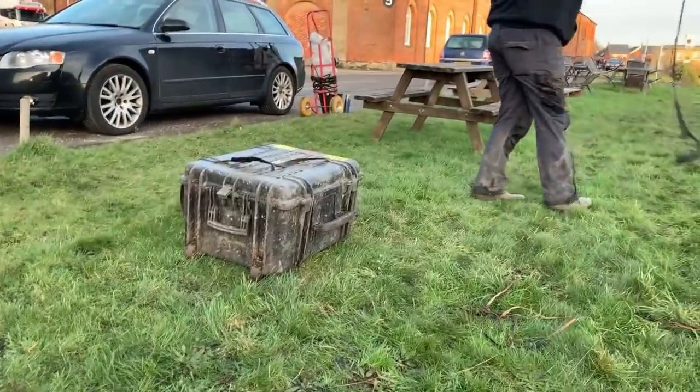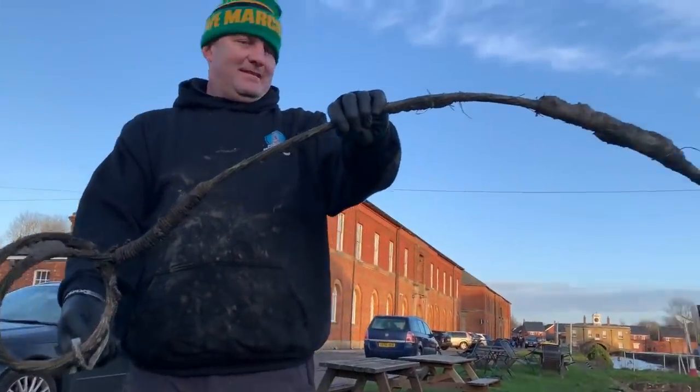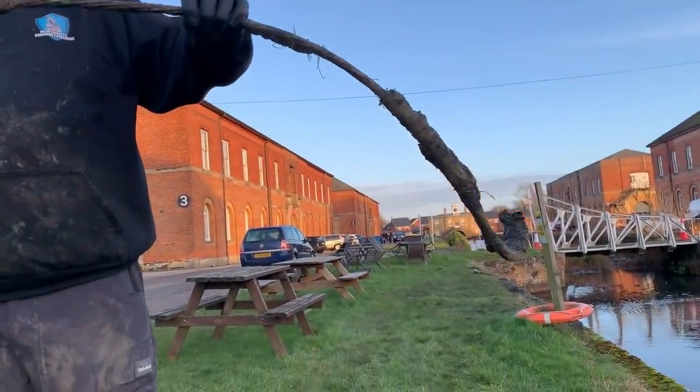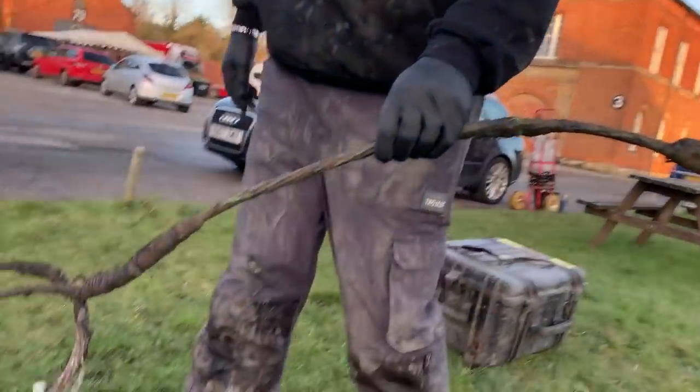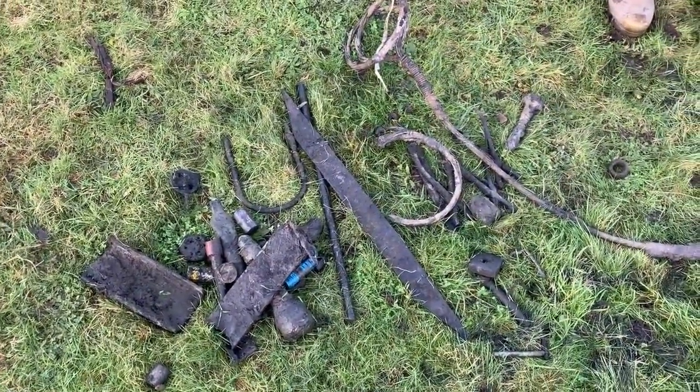I forgot to show you this. I got a noose. Well, it's a man's noose. It's a big tow strap, but it broke. So whatever they were towing ate too much at Christmas. So there we go. That's another pile of bits. So we'll clear that up and we're going to move up the top.